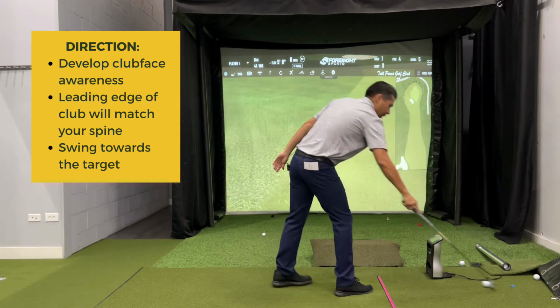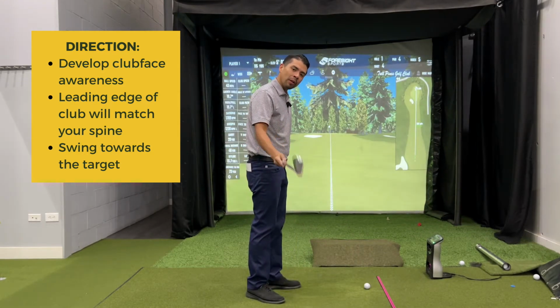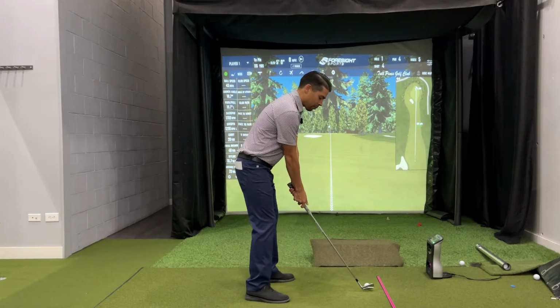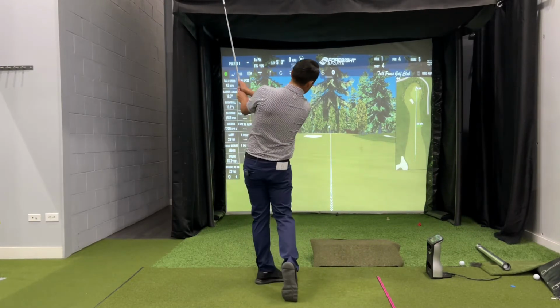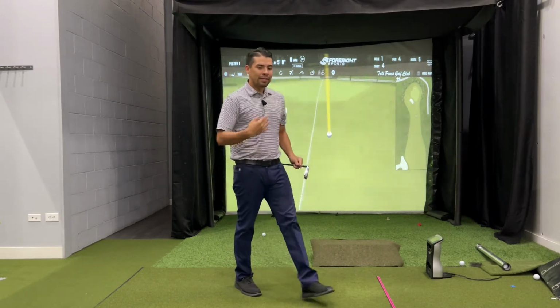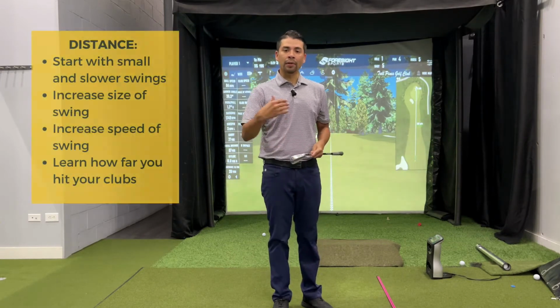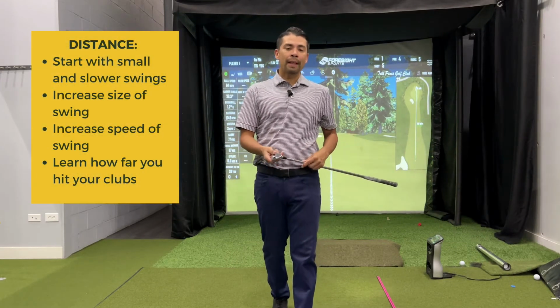So once you're starting to make clean contact, we start to work on having a nice square club face, where we could get this ball to go straight. Once you've done that, then I want you to start to increase the speed and the size of your golf swing so you can learn the distances that you hit the ball.